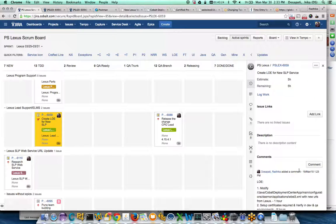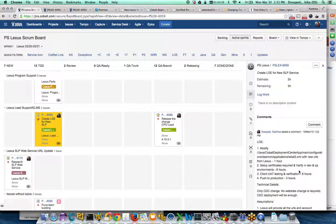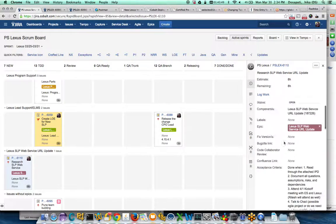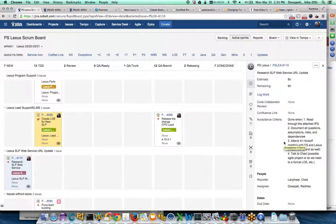Well, it looks like you've done a lot of research in 6059. So why don't you take the research from that so you can close 6059, I think. You can take the research from that, drop it in 6110. And then the last item, acceptance criteria 3 and 4, is 6110, to be a new story for next sprint. Does that make sense? Yeah. Okay. I'll do that after this. Yeah. Cool.